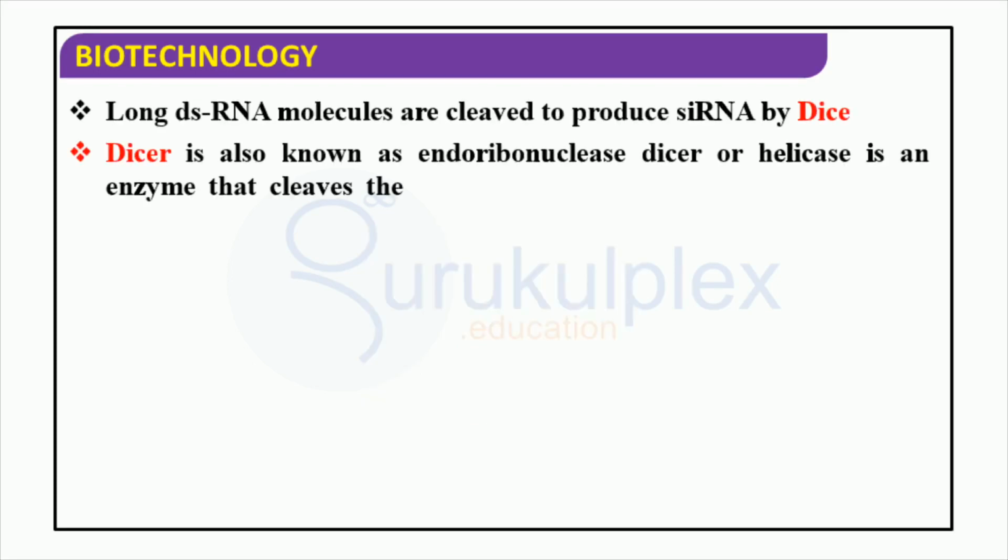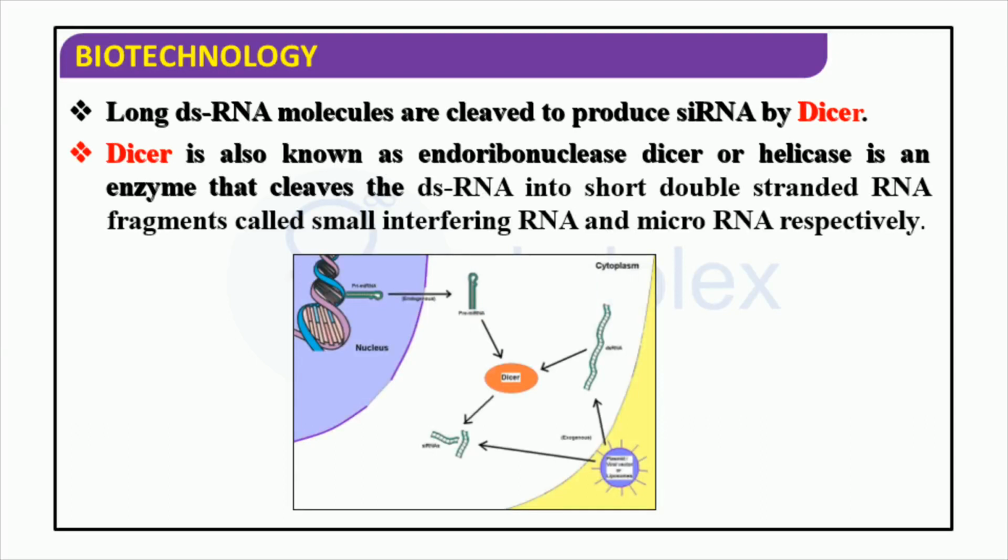Dicer is a key enzyme in biotechnology, responsible for splitting long double-stranded RNA molecules into two shorter RNA fragments: small interfering RNA, siRNA, and microRNA, miRNA. This cleaving process is fundamental in processes such as gene silencing and epigenetic regulation, so understanding the structure and activity of dicer is essential in advancing biotechnology understanding and applications.